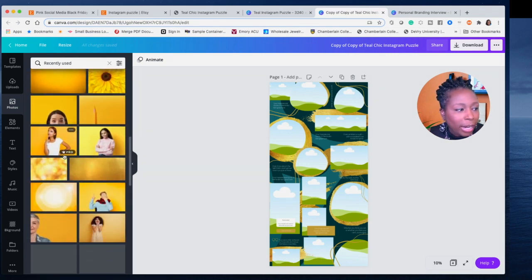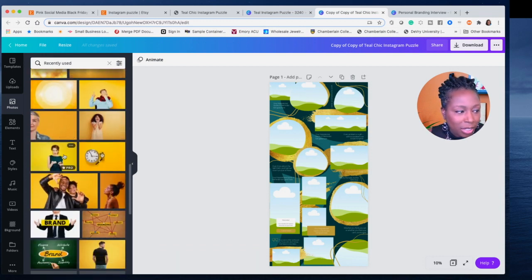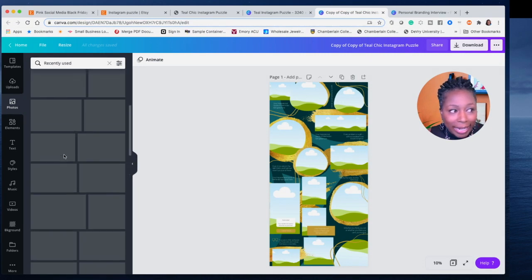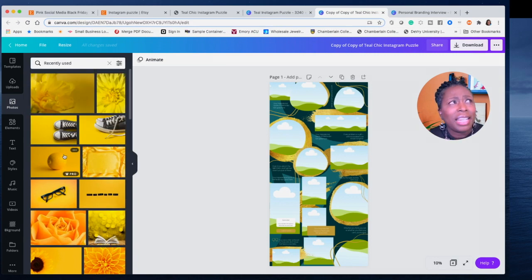So I've done quite a bit using the images. These are the recent images that I've used, and some of these are Canva Pro features. Okay, so if you like that, oh my goodness, that'll be amazing. I think Canva Pro is like $12.95 a month or something like that, but it's totally worth it if you're doing graphics. So anyway, back to the design.